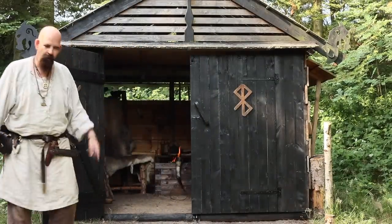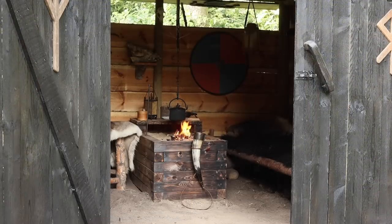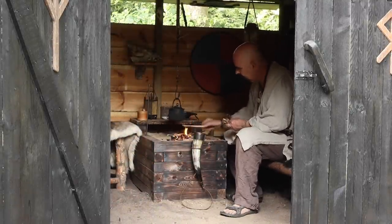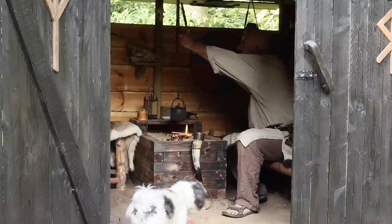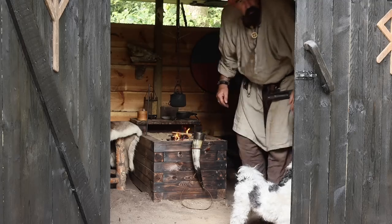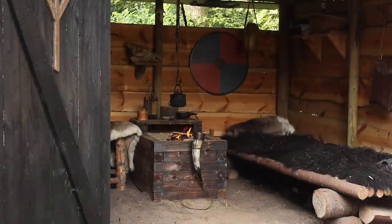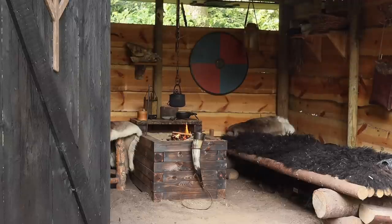Can you see it? I'll bring you closer. And as you can see, I made a little fireplace inside the shelter. So when I'm in here, I can cook my food over this fire. And I'm cooking my coffee now. I can see it's almost done. I can see the water is boiling, so I'll put it up a little bit. Then I'll open this door so I can get some light in here. What do you think? I think it looks so nice.